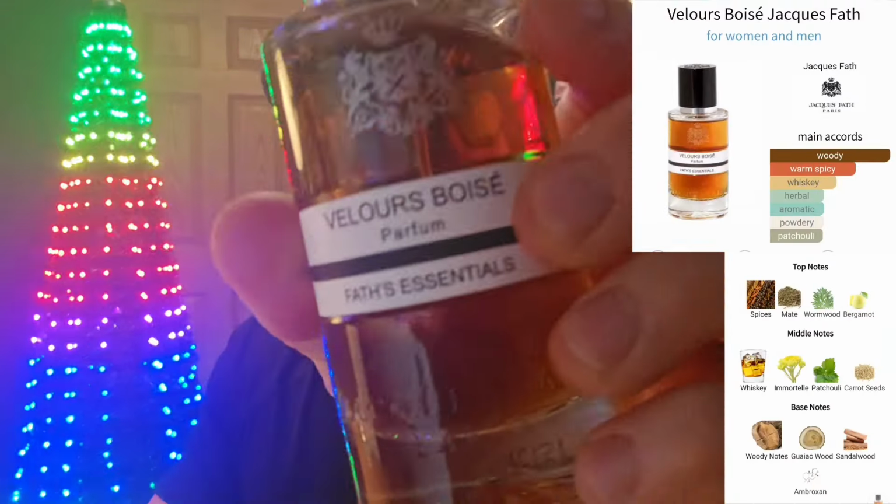All right, Velours Boisé. It's a little more challenging, this one. I like it though. It's dry, powdered spiced woods with a splash of whiskey. Sweet and with a little bit of astringency. Sweet and dry. It's woody, warm, spicy. Like I said, there's a whiskey note, some herbal aromatics, powdery, some patchouli in the dry down. So you get some clove, davana, and the maté, and some elemi with nutmeg off the top.